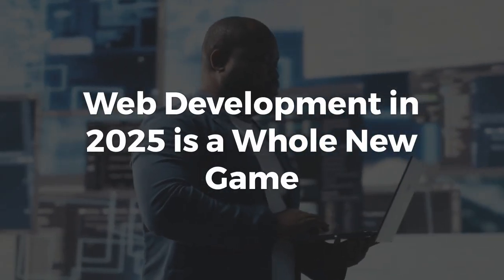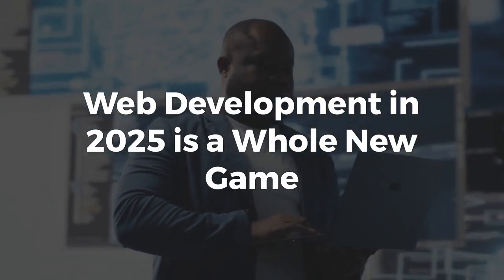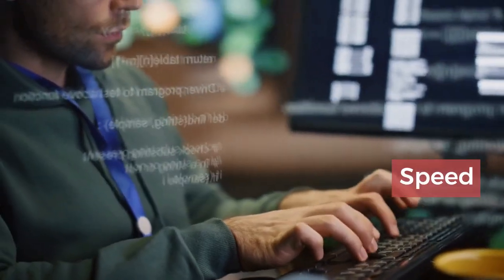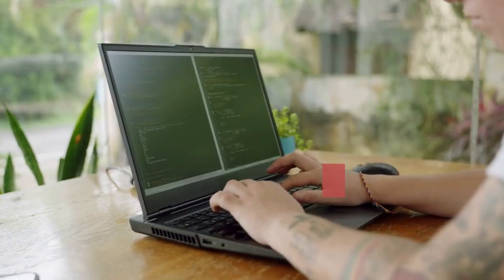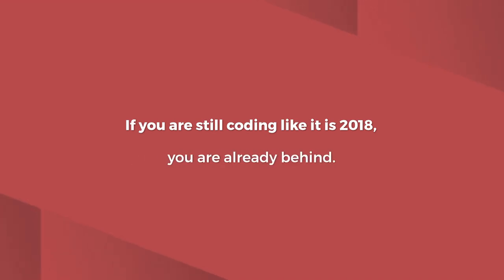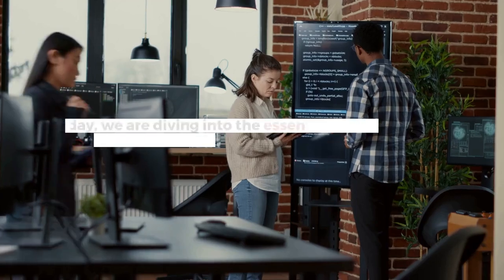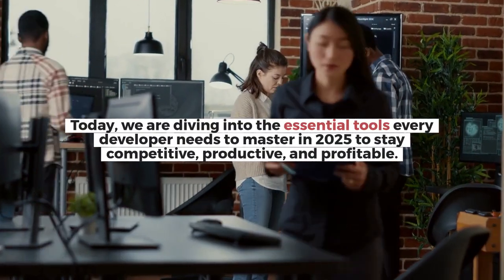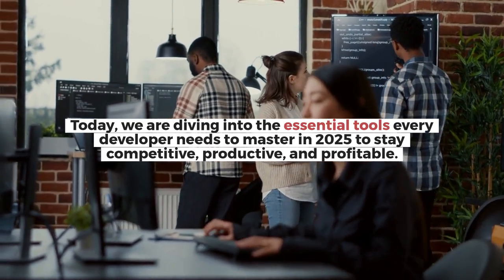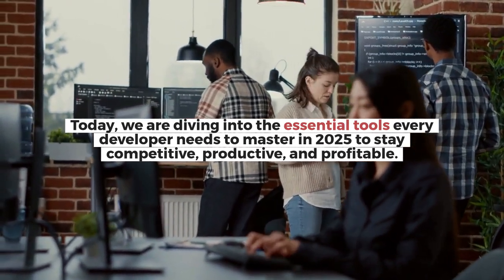Web development in 2025 is a whole new game. It is no longer just about writing clean code. The landscape is defined by speed, automation, collaboration, and smart tools that give you a real edge. If you are still coding like it is 2018, you are already behind. But do not worry. Today, we are diving into the essential tools every developer needs to master in 2025 to stay competitive, productive, and profitable.